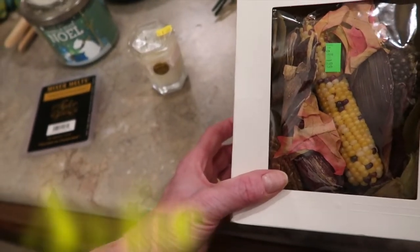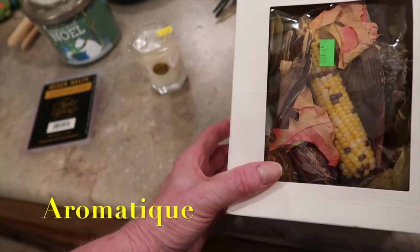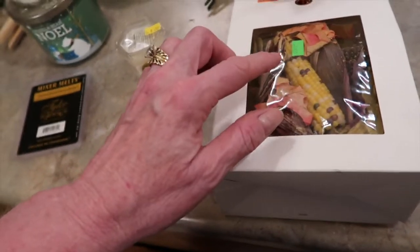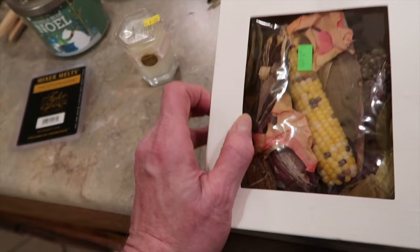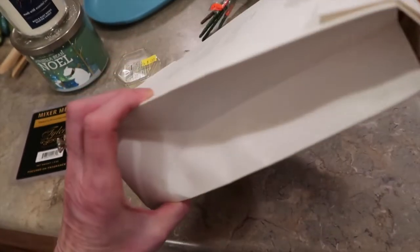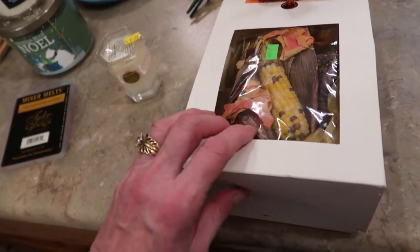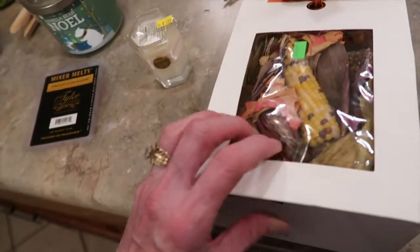And right here, I love their potpourri by Romanique. I'll put their name on the screen here just so you can see and be looking for it. But it's super chunky potpourri. And this is the pumpkin spice box. This box has never been opened, and it is $25 at Dillard's. And I got it for $1.99.